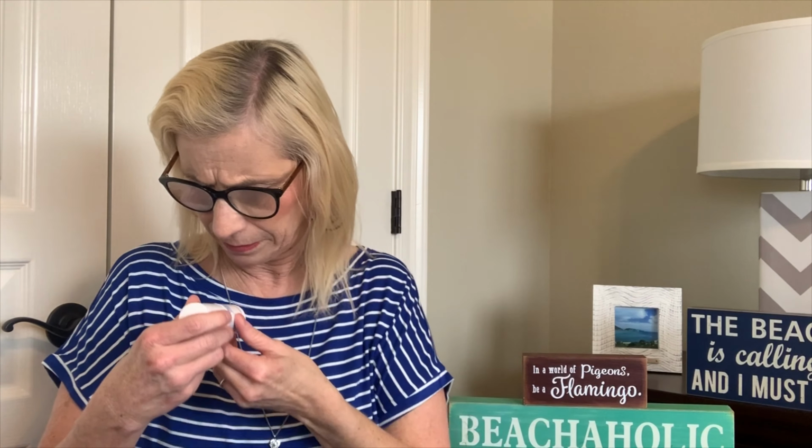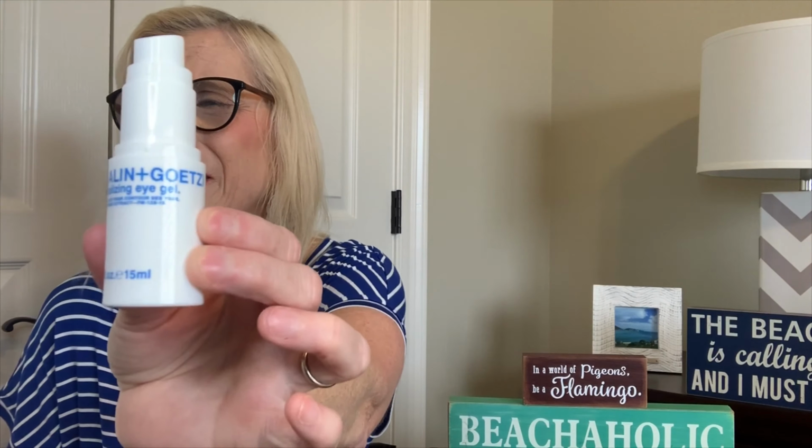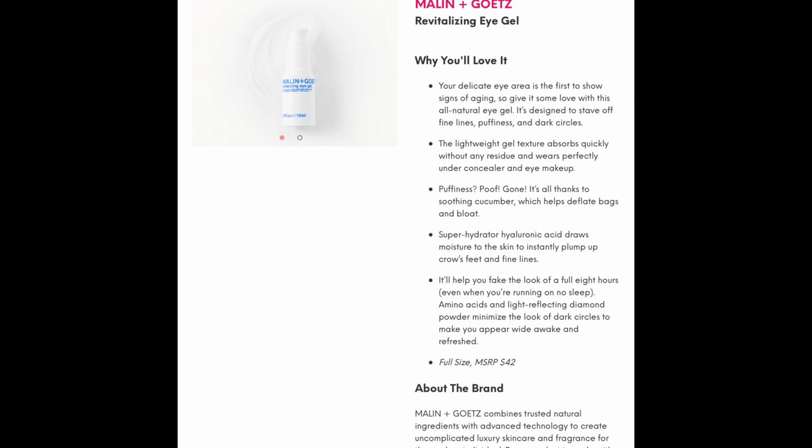Okay. So it's a pump bottle. It's supposed to help with fine lines, wrinkles, puffiness, and dark circles. So that's a plus. It talks about our eyes showing age before the rest of the skin shows age, and it does, especially down in the crow's feet of the eyes.